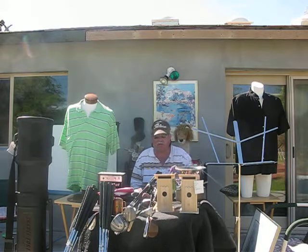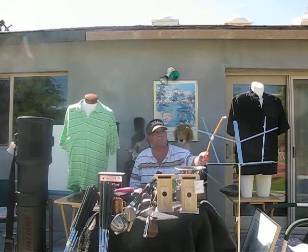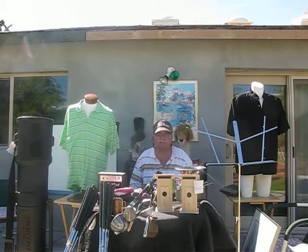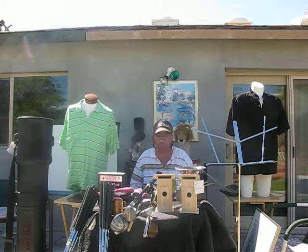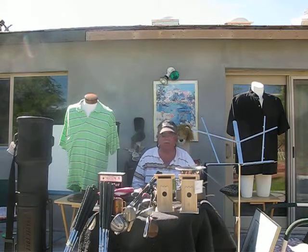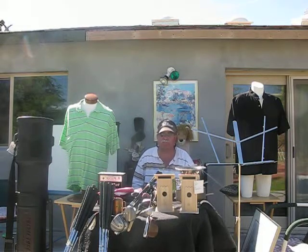To kind of get started, one of the things we got at an estate sale was this movie or music stand. Of course, I got that for $1. It was kind of the end of the day. The person putting on the estate sale had owned it at one time, and she just wanted to get rid of it.